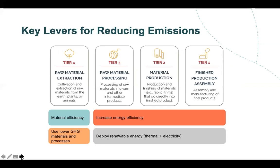We're going to hear from our panelists about how they're approaching greenhouse gas emissions reductions, but know that we're thinking about 4 primary levers for reducing emissions. And so, in no particular order, being more efficient with materials. If you can make the same amount of product with fewer materials, then inherently you're reducing the resource load that goes into those products.